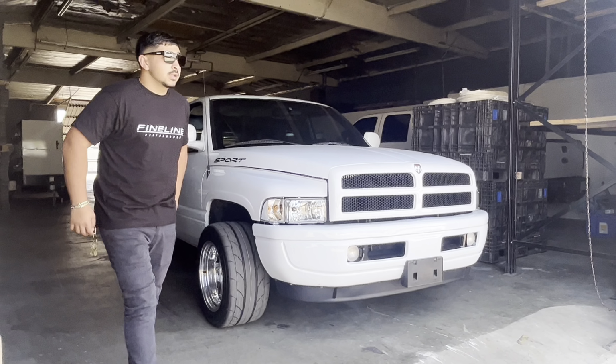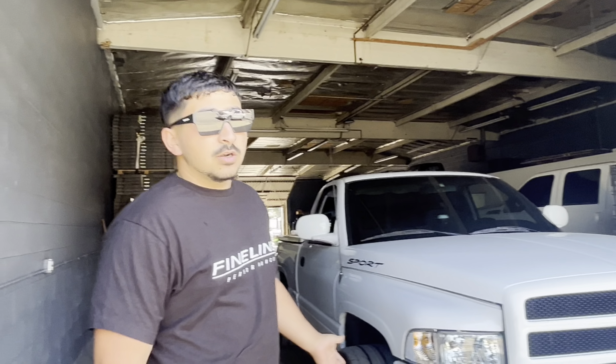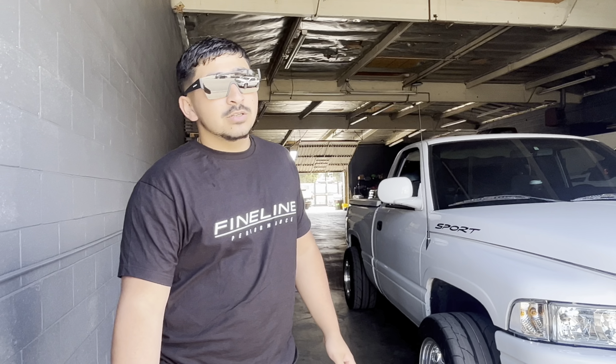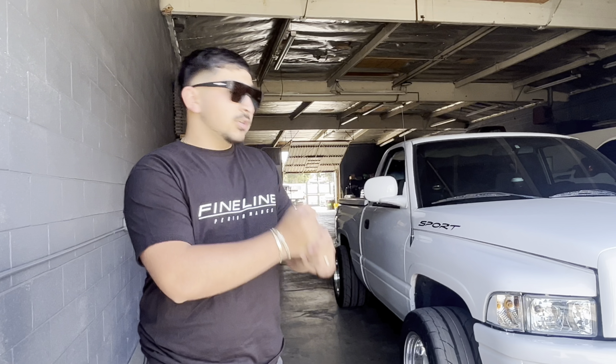If any of you guys have experience with dropping second gen Rams that are 4x4s and know how to do it, please reach out to us, because we're trying to get this done. We're trying to slam this home.